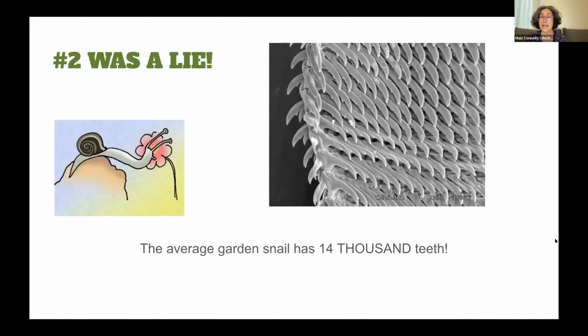Number 2 was the lie, but not probably for the reason that you thought. The average garden snail has 14,000 teeth. 14,000. How is that possible, Jann? Yeah. I usually tell people that the best way to think about a snail tongue is that it's sort of like a cat tongue. If you've ever been licked by a cat, they have a really rough tongue, and snails and slugs have that.